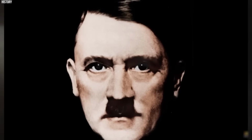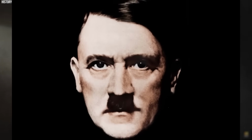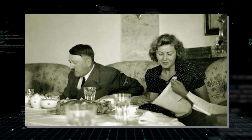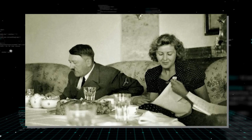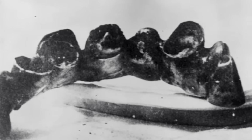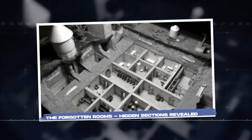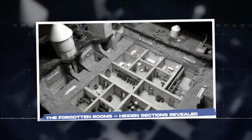Following prearranged orders, Hitler's body was wrapped in a grey blanket and carried up the stairs of the bunker to the Reich Chancellery garden. There, in a shallow depression created by an artillery shell, Hitler and Eva Braun's remains were doused with gasoline and set ablaze. Soviet forensic investigators would later recover charred remains from this site, including a jawbone that dental records confirmed belonged to Hitler.